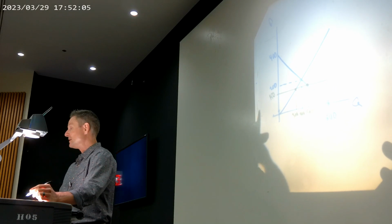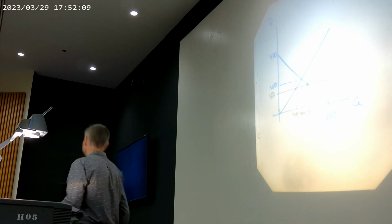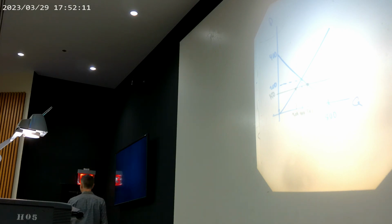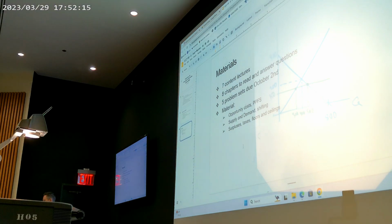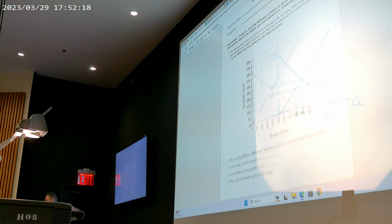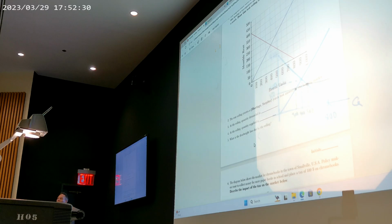Anyway, so we wind up with the shortage. That would be the answer to question 2. Maybe I can pull it up here for a second. I would want you to circle this part here, the shortage. At the ceiling, quantity demanded is 500 and quantity supplied is 300.